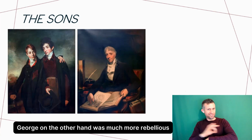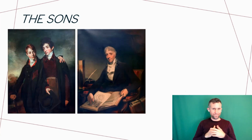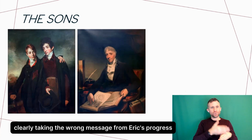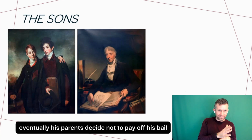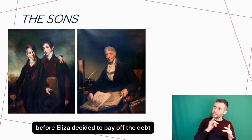George, on the other hand, was much more rebellious. He wanted to be a writer, a career Soane did not approve of. Unfortunately, George also had a vice of overspending, clearly taking the wrong message from A Rake's Progress, and was constantly in debt. Eventually, his parents decided not to pay off his bail and let him go to debtor's prison. He was there for 5 months before Eliza decided to pay off the debt.